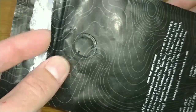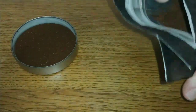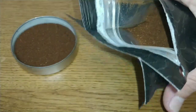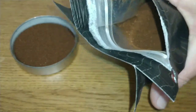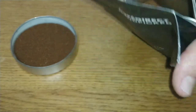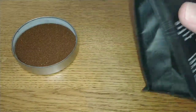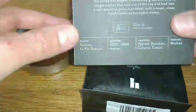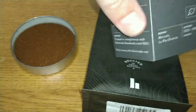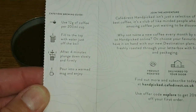Nice resealable bag, but the only problem I found with keeping your coffee in there is that it doesn't open very wide, so it's very hard to get your coffee out of there if you use a scoop or similar item. Every time I got coffee out of the bag it was flying everywhere all over the place. And as I say, there's a little bit, so I'll just whip through this information quick. It might just be what's on the other side of the pack, but there we go.